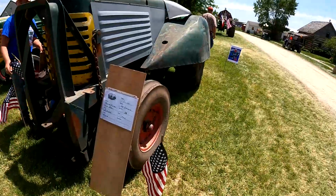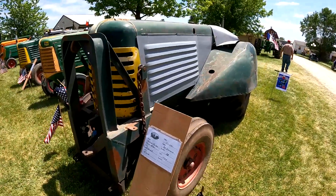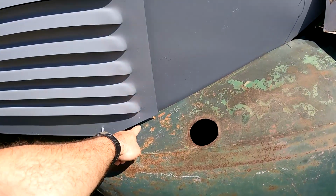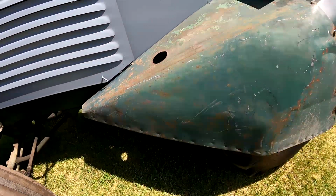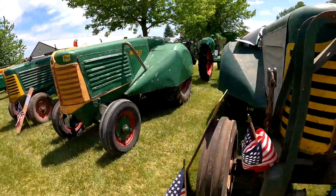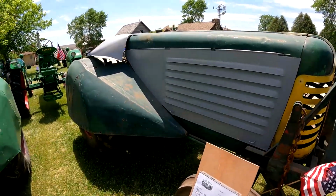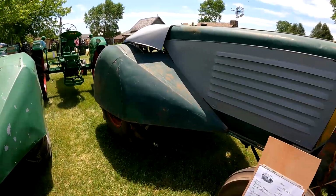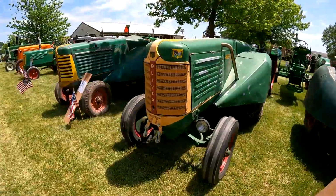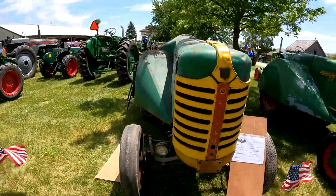Here we have an 88 Orchard, 1954. You see the Orchard model's got the side curtain cut off to clear the big fender. So if you find side curtains that it seems like somebody cut the corner off, they're Orchard ones. Here's a 77 Orchard and a 66 Orchard. That's pretty cool to have all three of them here.